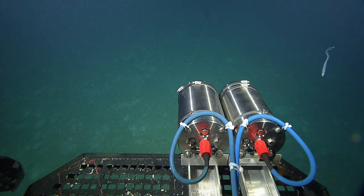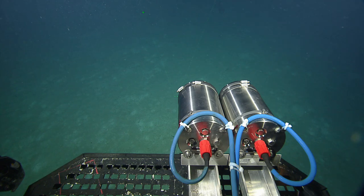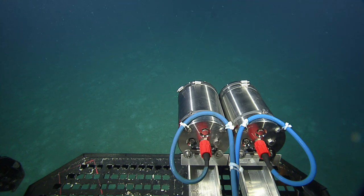Robert, we're having some bigger swells today. We can definitely feel it inside the cab. Is that making it any more challenging for you now that we're getting ready for pictures? No, this is still pretty light weather conditions, so we're not having any problems. Other than not turning the arm on, that's being a problem.